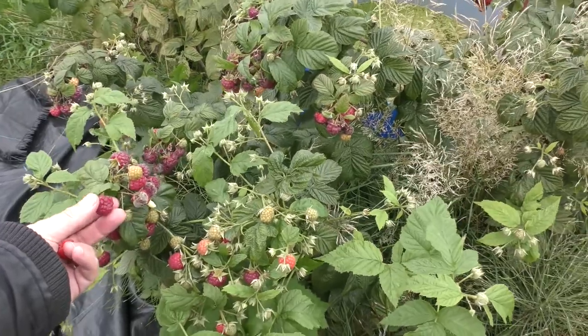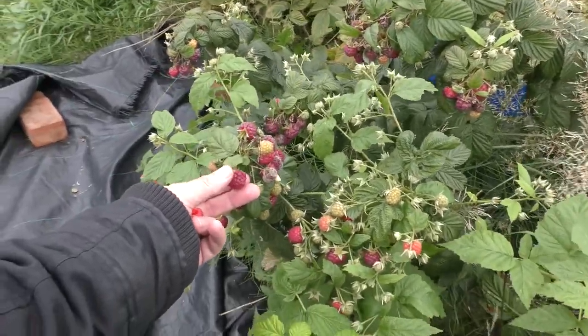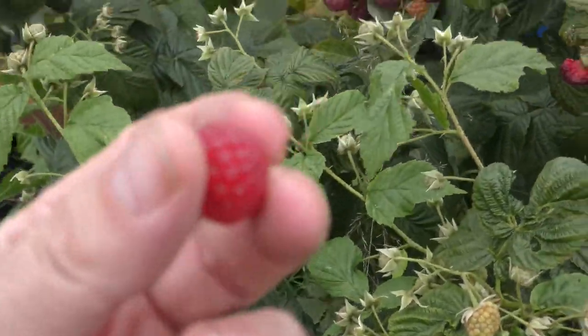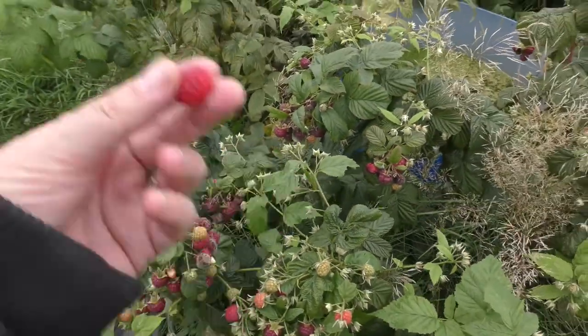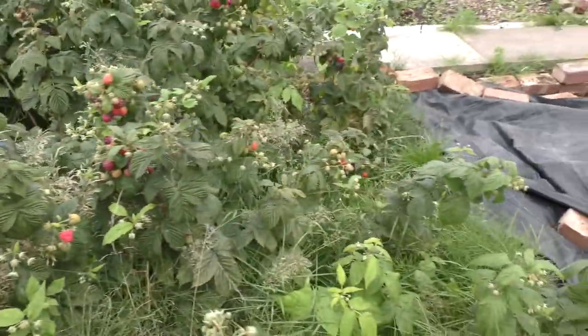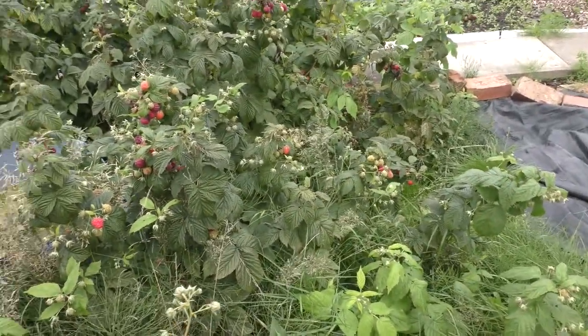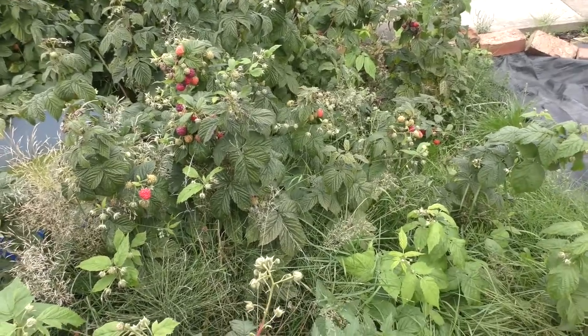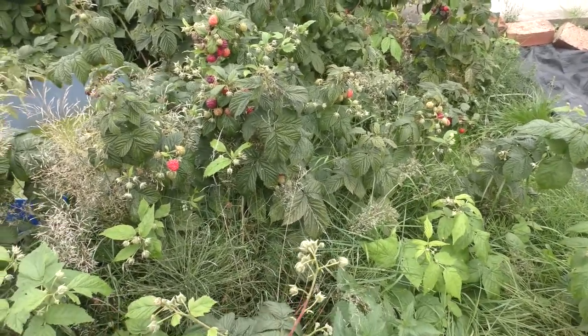And you can see these ones are quite overripe there. That one's quite squashy by comparison, whereas this one's quite firm. So that's all we need to do with those. So those will get cut back probably about November time when they have finished fruiting. So just leave them to now.